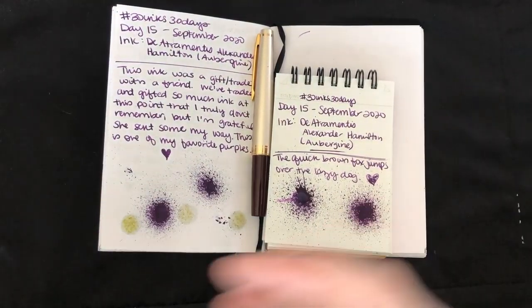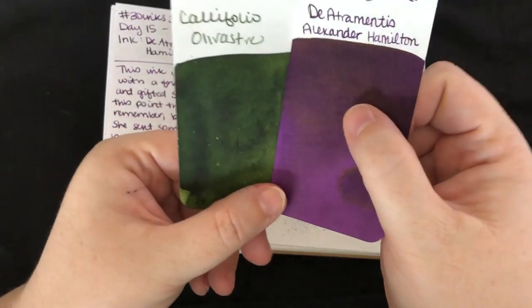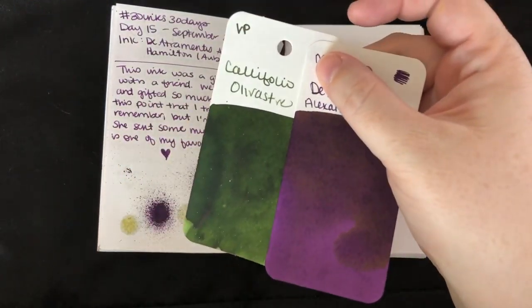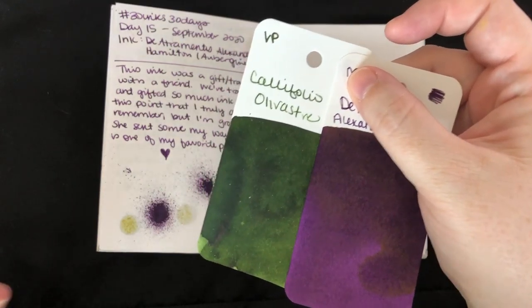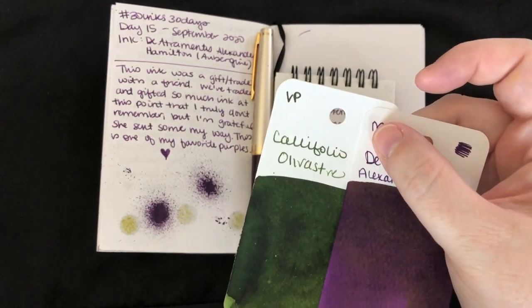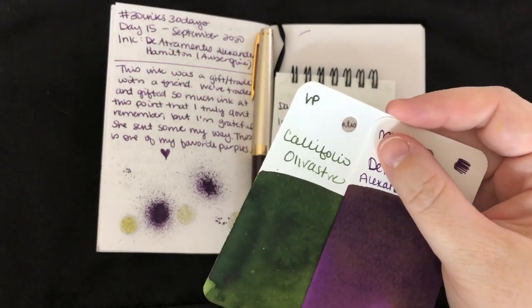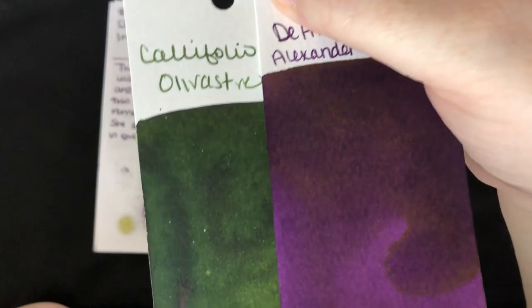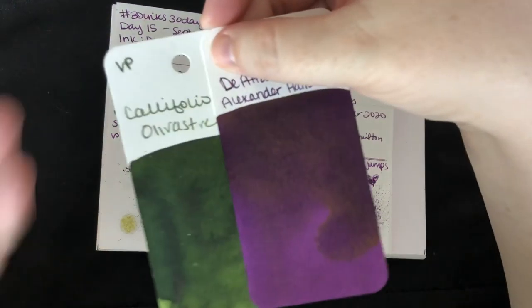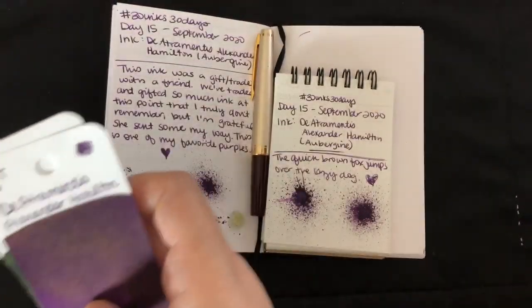I also love how it looks next to that Califolia Olivos. How pretty is this? Wow. I'm not usually a purple and green person. I know there are people that love purple and green together, and I don't usually care one way or the other, but oh my god. These two together, this is life right here. This is ink life. So yeah, I'm super pleased.